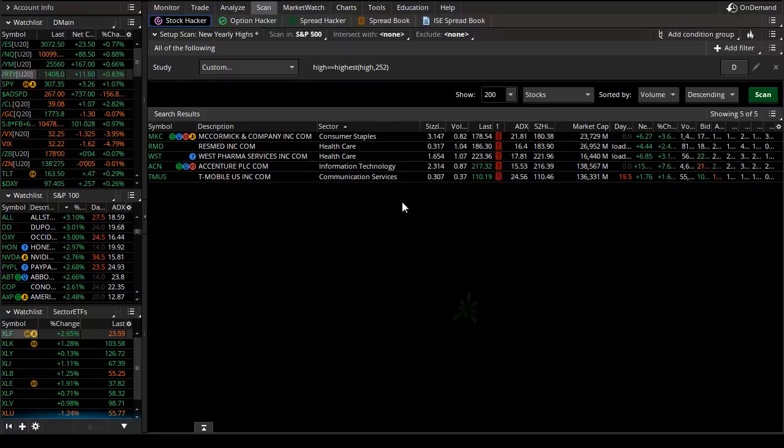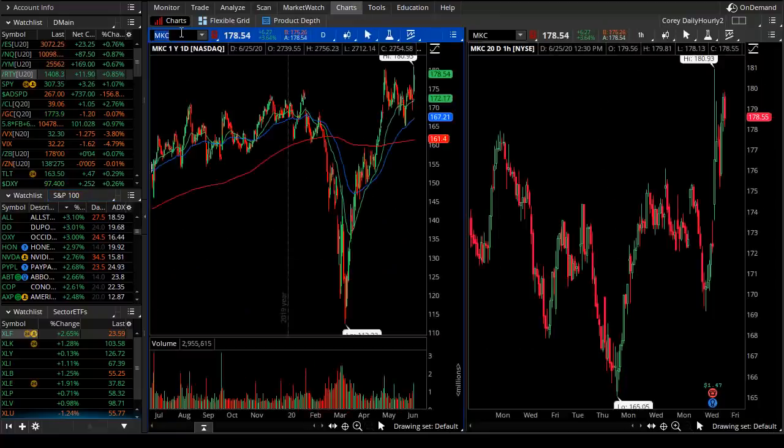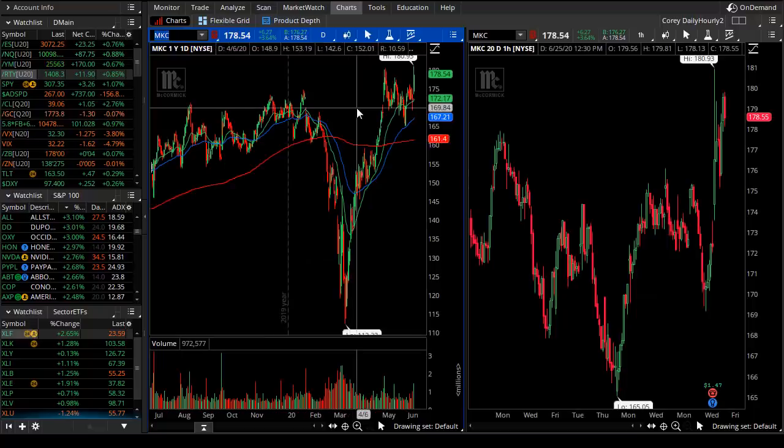To our list of stocks that are making new all-time highs, or technically new 52-week highs, these names might not be familiar. McCormick, which is a little spice company, you probably use the spices, might not know the company does, but it's MKC is making new swing highs. ResMed, healthcare, and West Pharma, healthcare, Accenture, and then T-Mobile. We can take a look at these on the daily charts. I'll just take a look at MKC. You can see the other ones on your own time if you wish for other opportunities. But that which is strong does tend to get stronger.